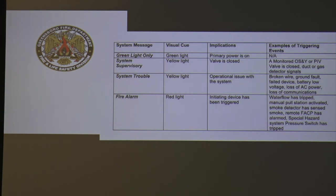Trouble is a yellow light. It's usually a broken wire, ground fault, failed device, battery low voltage, a loss of AC, or loss of communications. Generally, they don't get a reset or whatever. The trouble signal is not normally a big issue. However, you want to make sure that it didn't lose communication. So one thing you can do, or have the property manager do, is get in touch with their monitoring company and make sure that communication is still open. Should there be a fire, can you signal and get the fire department en route? And if they say yes, then it's being monitored, then fire watch is not needed for those instances.